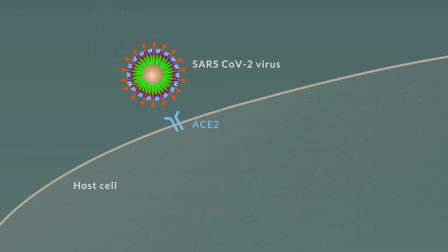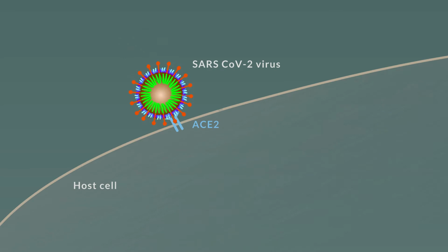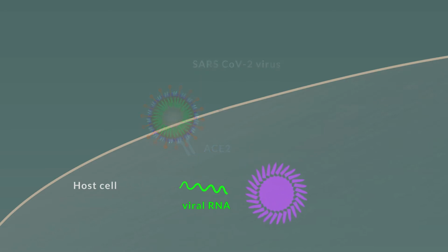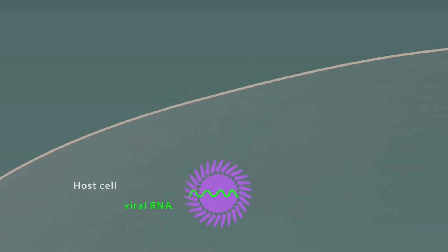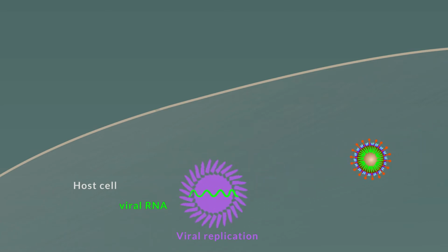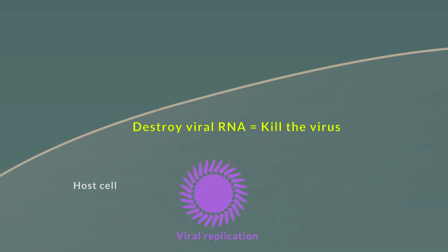SARS CoV-2, the virus that causes COVID-19, is, in its simplest form, an RNA delivery package. The virus binds to the ACE2 receptor and releases its RNA. The RNA represents the instruction booklet to make more viral copies using the host cell's own cellular machinery. Inhibiting or destroying the viral RNA would be the most direct way to kill the virus.